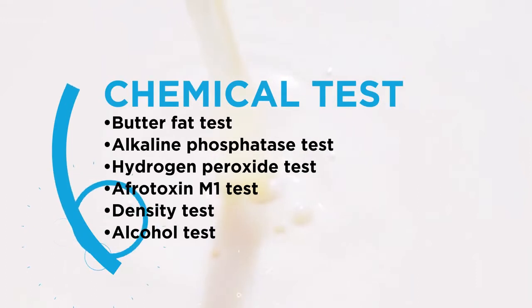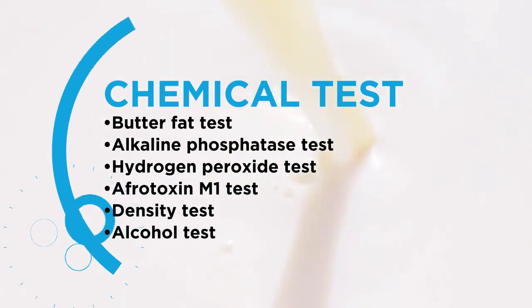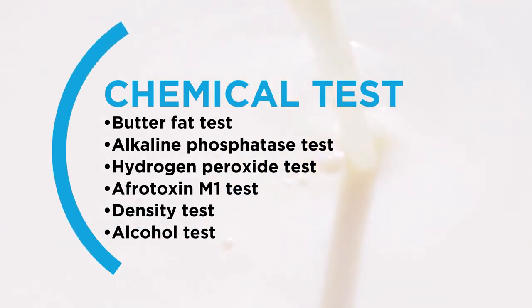I'm a lab technician at National Dairy Regulatory Laboratory, based in the chemical section, which acts as a second step for testing after the microbial test is done. In this lab, some of the tests being conducted include butterfat, alkaline phosphatase test, hydrogen peroxide, aflatoxin M1, density, and alcohol testing, just to mention a few.